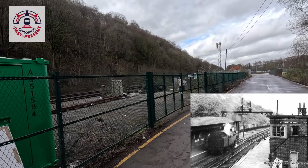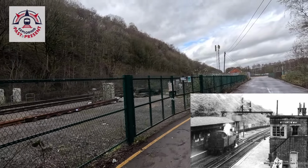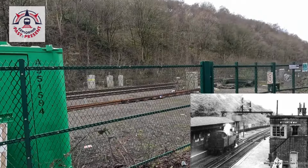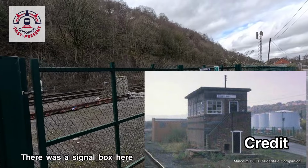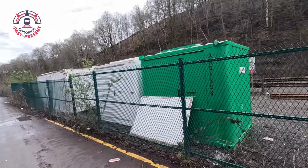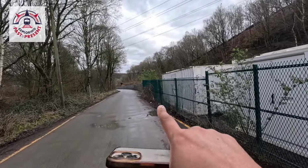Just down there was the site of the Greetland station. So this is the Calder Valley line. Now the North Dean station opened in July 1844, and it actually was to serve the Stainland branch, which was just down there.